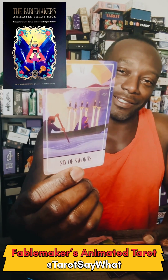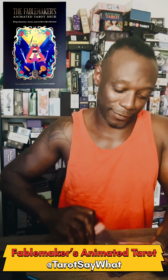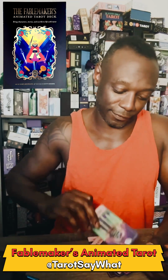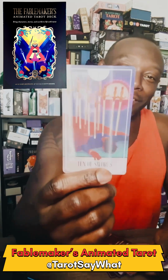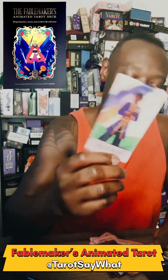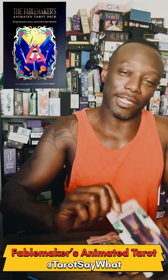Look at that. 6 of Swords. The 7 of Swords. Check that out. 8 of Swords. 9 of Swords. What 9 of Swords does? 10 of Swords. We have our Page of Swords, our Knight of Swords, the Queen of Swords, and the King of Swords.